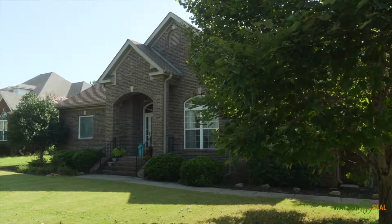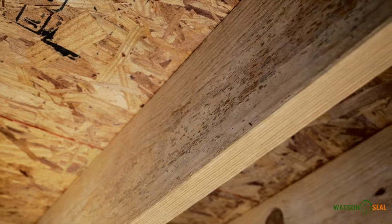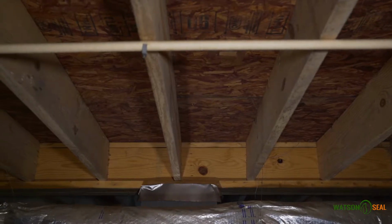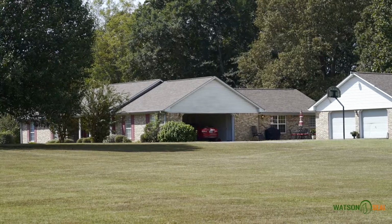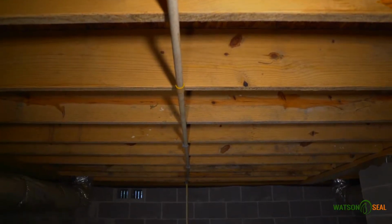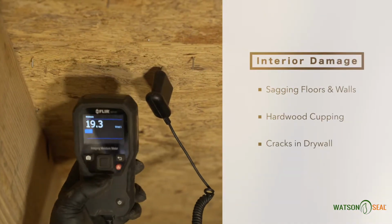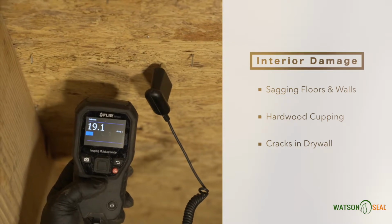Your crawl space is a virtually unprotected environment, exposing the wood framing system to extreme moisture conditions. These conditions weaken the structural integrity of the lumber supporting interior flooring, costing homeowners thousands to tens of thousands of dollars to repair. The wood framing and subfloor can only absorb so much moisture before expensive interior damage like sagging floors and walls, hardwood cupping, or cracks in drywall occur.